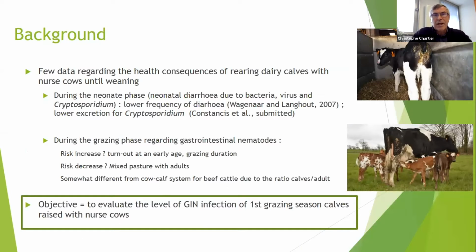So we have very few data regarding the health consequences of rearing dairy calves with nurse cows until weaning. What we know is that the neonate phase is characterized by neonatal diarrhea, especially with bacteria, virus, and Cryptosporidium. We have two papers, one showing a lower frequency of diarrhea in general, and a second paper, which is submitted by Caroline Constancis, the first part of her PhD thesis, which shows that there was a lower excretion of Cryptosporidium compared to a classical system. But we have really no information during the grazing phase regarding gastrointestinal nematodes.